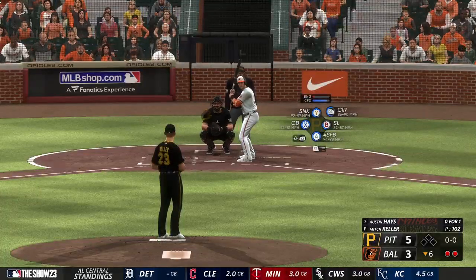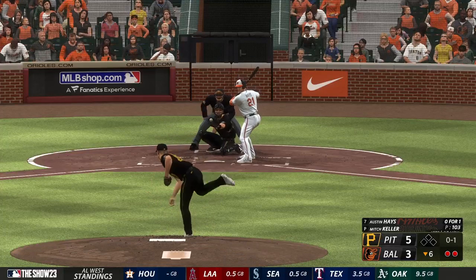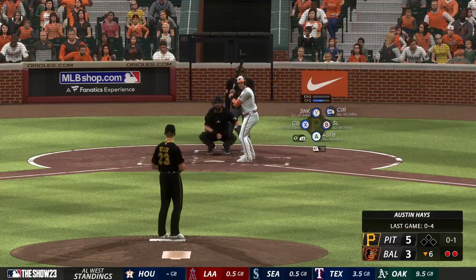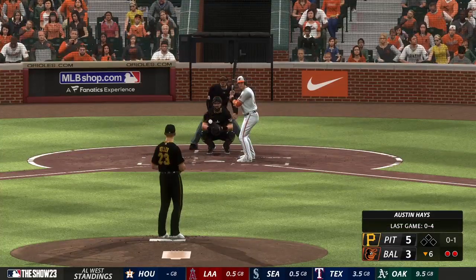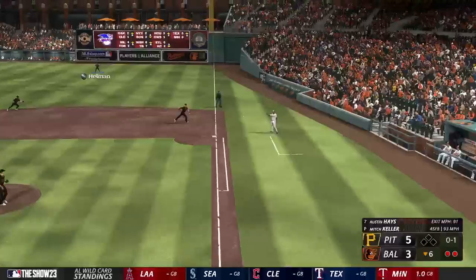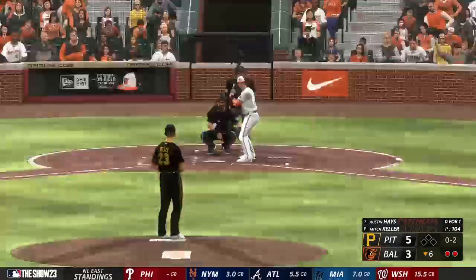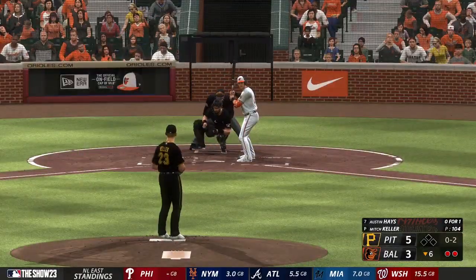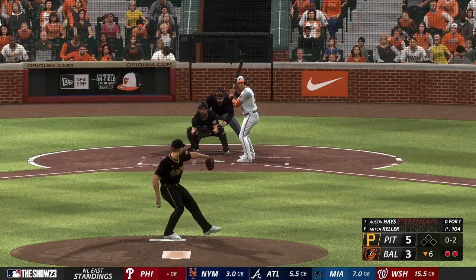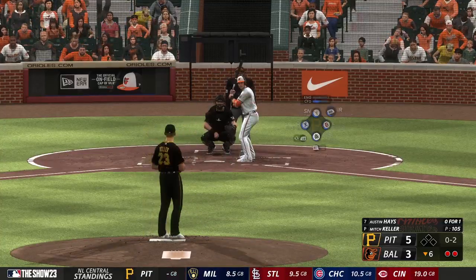Here's the left fielder, Austin Hayes. That one's in there. That's strike one. Not what he's looking for there in the 0-0 count. Looks like he wants the ball down in the zone. That one fouled hard the other way. The 0-2. Keeps the at-bat going with a foul ball.